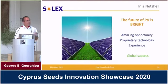So the future of photovoltaics is bright. In fact, it is well accepted that solar energy is now the only viable solution in our quest to combat climate change. However, as we rely more and more on this technology, we have to ensure that our systems are reliable and of good quality. And we at Solex have the technology and the know-how to make this into a global success.